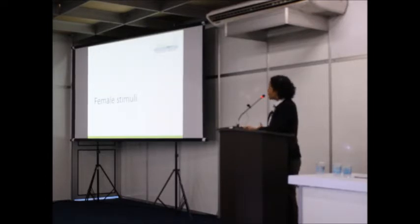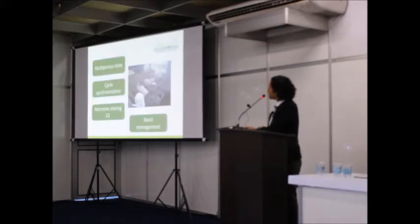Okay, now we can also have the other effect using female stimuli. It works well on multiparous sows, and that means that whenever you have sows in the same lines, they will induce themselves to synchronize their cycles, because they share hormones like pheromones that stimulate one another. And this is mainly due to estrogens. So that also leads us to better management, using what is called batch management or line management.